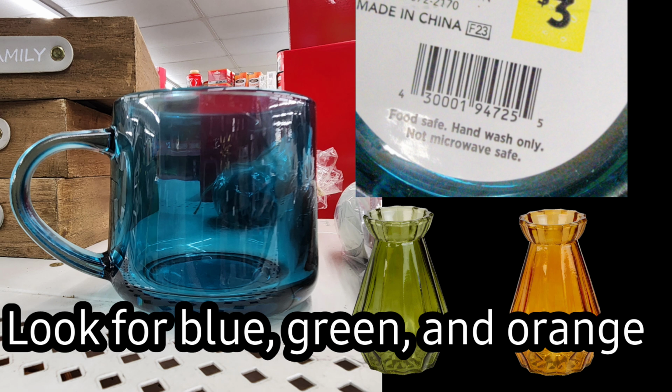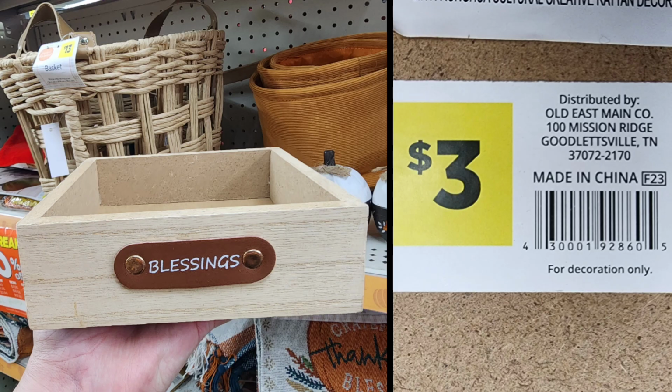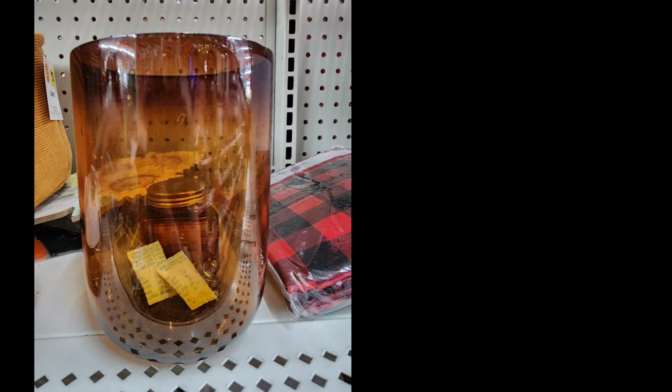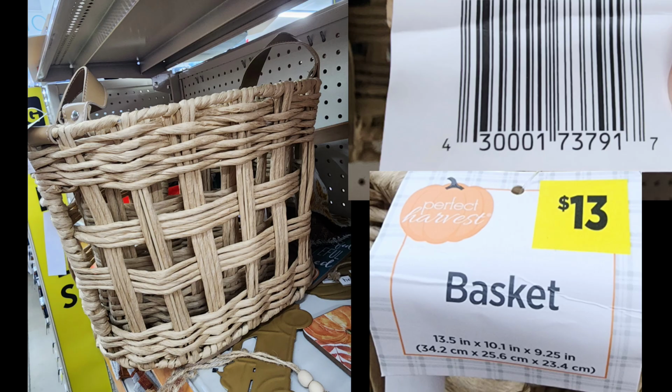These mugs and vases I have seen in multiple stores mixed up with the regular home goods with the other cups and stuff. There is a blue, a green, and an orange set, so make sure you keep an eye out for anything in that muted fall blue, green, orange glass color. There are vases and cups, and then there's a larger vase. So you might find some of that mixed in, so you definitely want to keep your eye out for those and all the different colors that they had them in for fall. They will be a penny, so that would be a great thing to pick up.